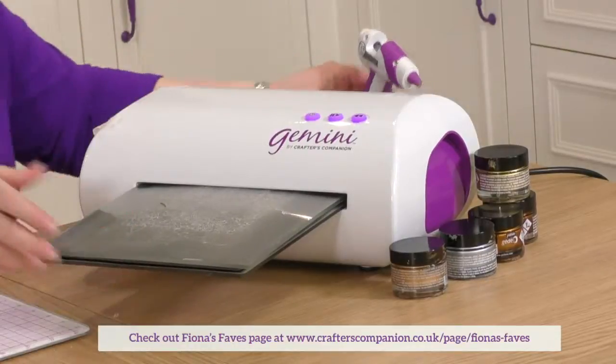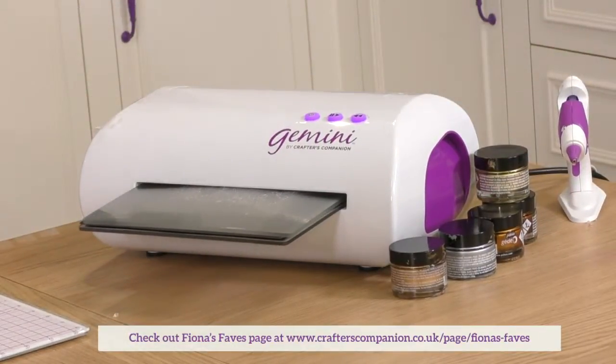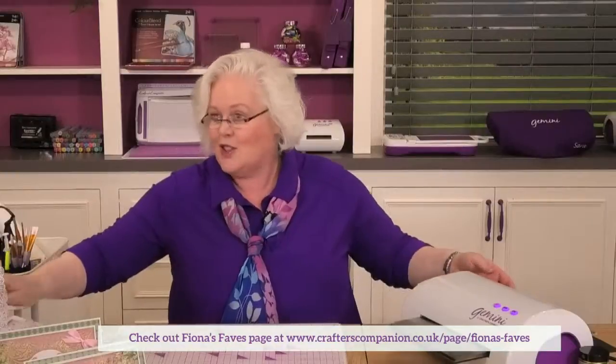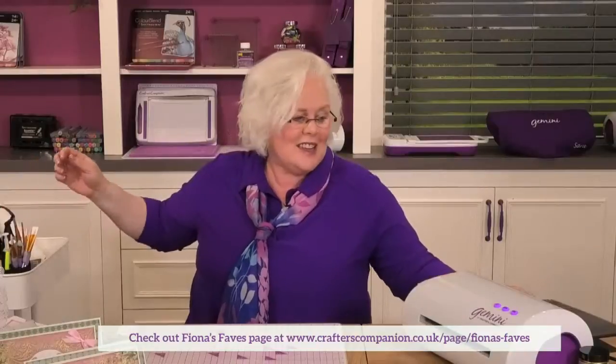There we go. Do you know the nice thing about this Gemini being hands-free, she says as she moves her glue gun out the way, is that I can just clear a bit of space to grab the next thing I need whilst that's happening, which is kind of handy.